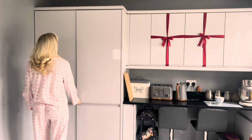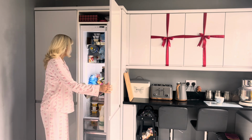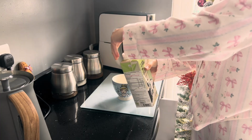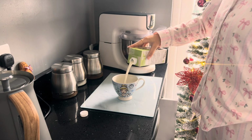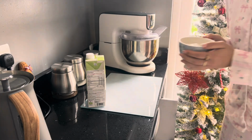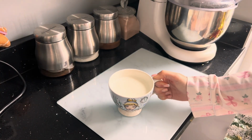I feel like you can tell a lot about a person based on how they like their hot chocolate. I myself do a full cup of hot milk in a beautiful Cinderella cup, of course, and I actually prefer superstore owned versions of chocolate powder opposed to like Cadbury's or Galaxy. Like the original Morrison's Smart Price or whatever it is, it's honestly so much better.